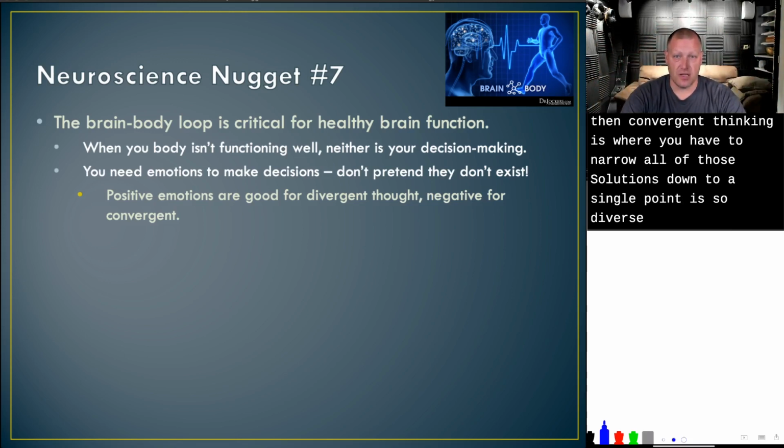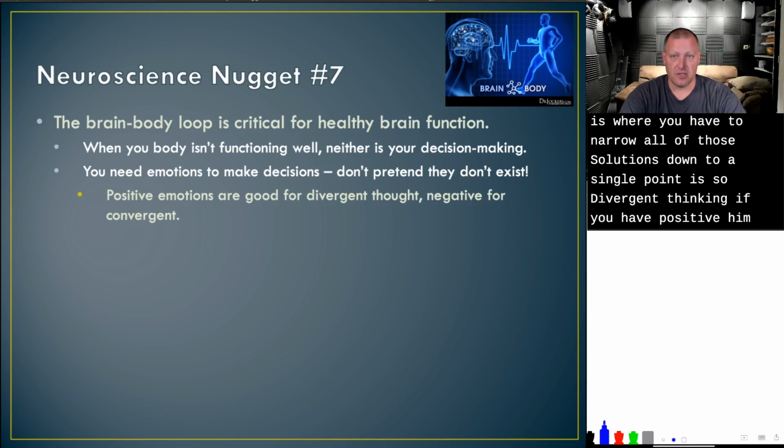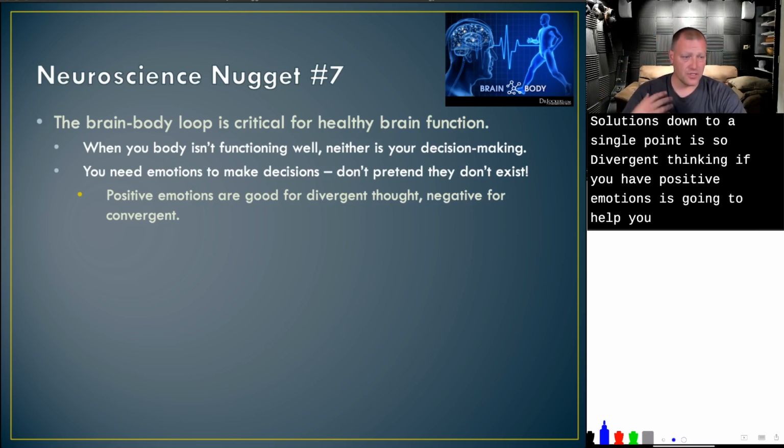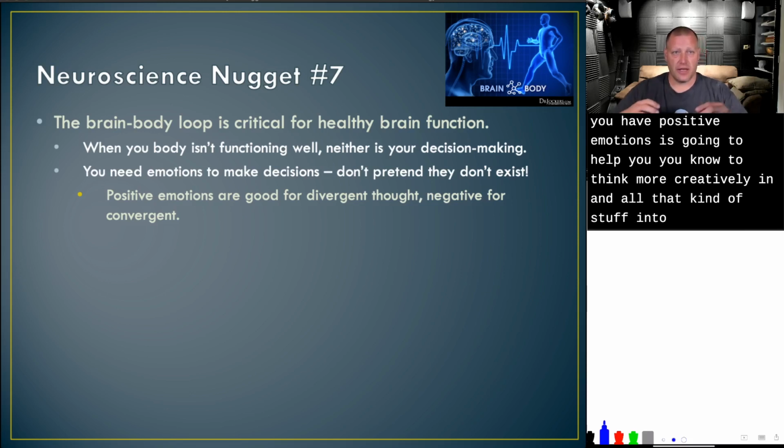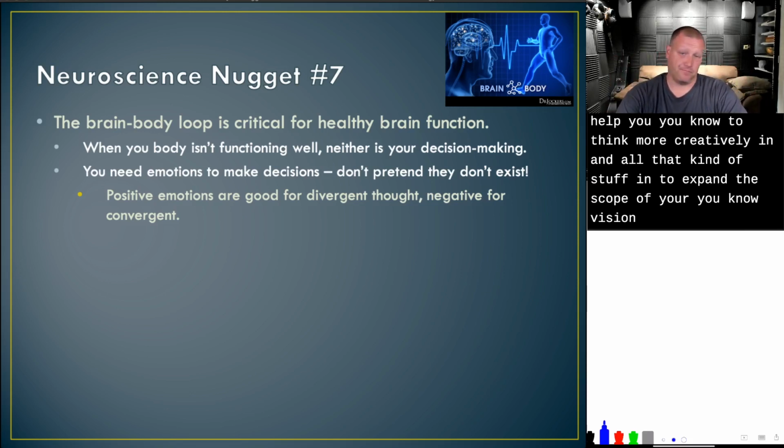And so with divergent thinking, if you have positive emotions, it's going to help you to think more creatively and all that kind of stuff, and to expand the scope of your vision.